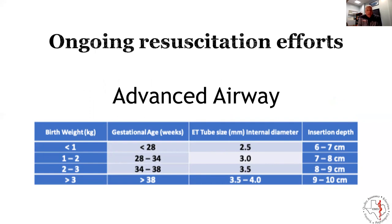Your ET tube range for less than 1 kilo is going to be a 2.5, and then progress up to a 4 for those greater than 3 kilos. Depth, you're looking at about 6 centimeters plus the weight in kilograms. And obviously with VL and the marker on the ET tube, you should be able to see when that passes the cords. That's the deepest you need to go.